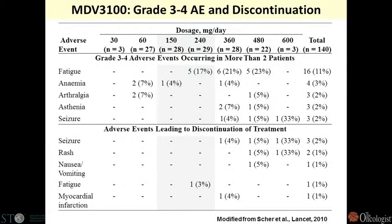This is a slide showing the grade 3-4 adverse events on the top and reasons for discontinuation of treatment on the bottom. You can see at 360 milligrams and above, we started to get into some toxicities, notably fatigue in terms of grade 4 adverse events. But also at 360 milligrams and 600 milligrams, there was evidence of witnessed seizures in 2 patients, and then an additional unwitnessed seizure at 480 milligrams. It's notable that all 3 of these patients were on drugs thought to lower the seizure threshold, but still concerning, particularly given the side effects profile of the previous drug I had spoken about, BMS 64198, which also had seizure activity in a single patient.